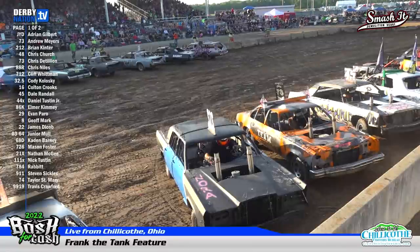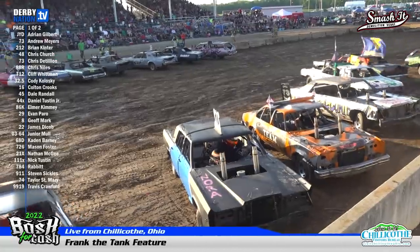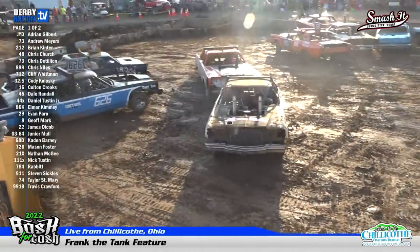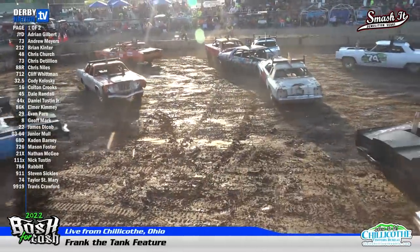Someone's going to jump the count here. They always do. Mopars. Look at them all. Oh, boy. Oh, my gosh. It would have been a little more than we needed to jump. Oh, my goodness.